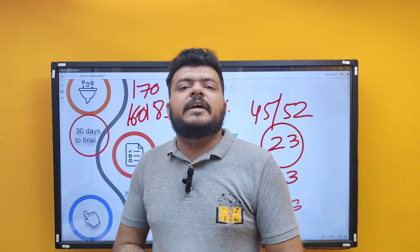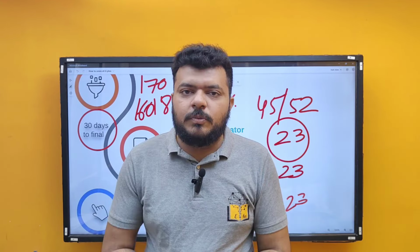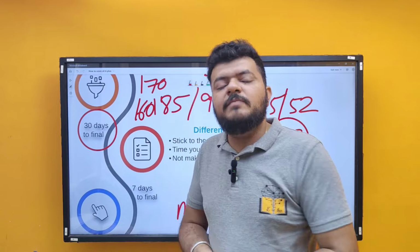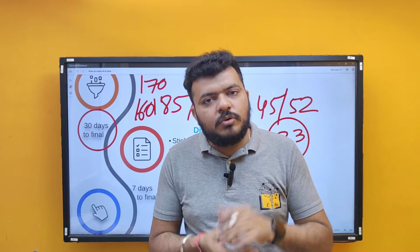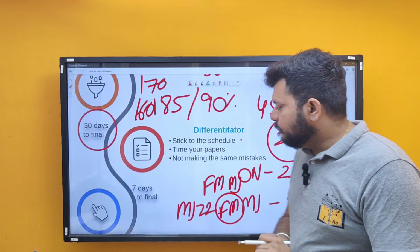Look at the paper as if you are checking the paper. It's your friend's paper and you are trying to give them as few marks as possible. So you should be timing your paper like that. If it takes more time, find out what took more time. What was the question you were stuck at that took so much time that you are not left with enough time to complete the whole paper.